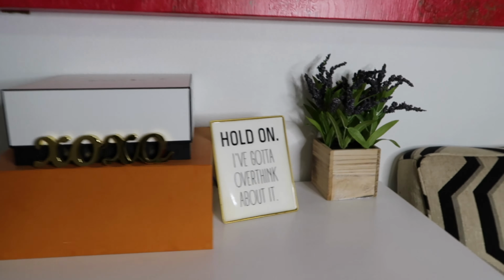So in this space here, pardon my ring light, I have to take it with me so that you guys get the good lighting. This is my old mannequin head, or my mannequin.